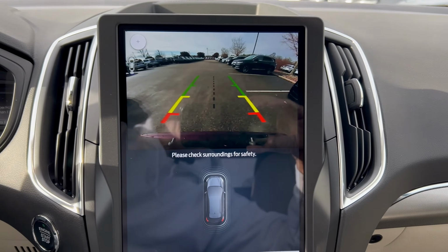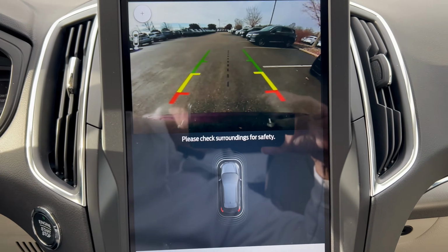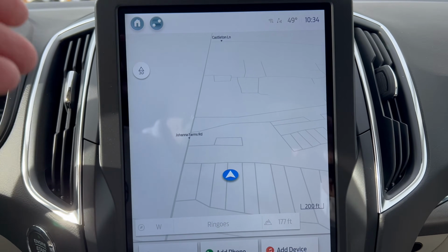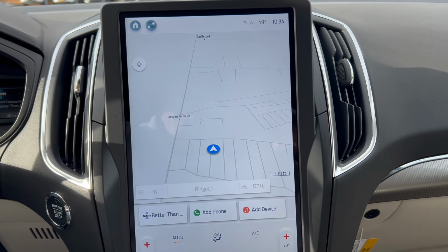We go to our backup camera, nice and clear with trajectory and a tow center line. And the bottom part is our parking sensors. We don't have 360-degree view cameras in here. Go back to park, everything goes back here. So Sync 4 is a nice, quick and easy system to use. I like how they have it set up.